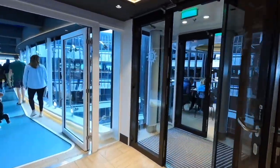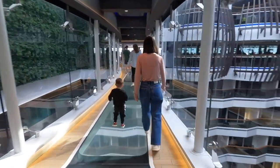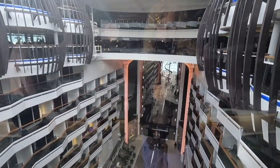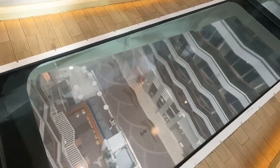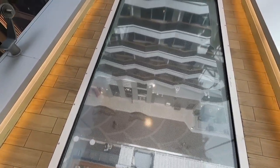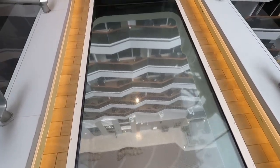This is where we ate outside. Sort of outside, but it wasn't too bad. It was nice. You can see the World Promenade from here. And look at this, on the floor, you can actually see below. Kind of scary. I'm in big trouble. We'll go all the way down.